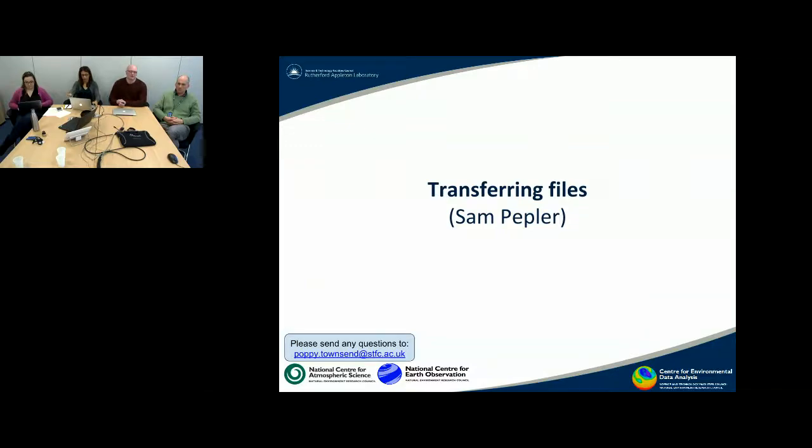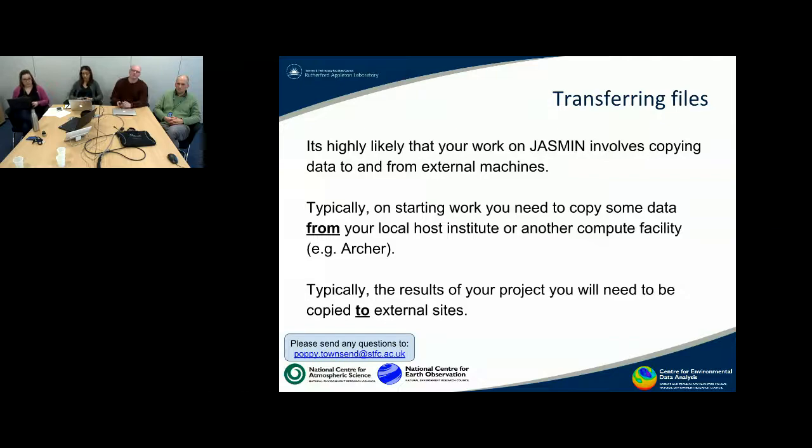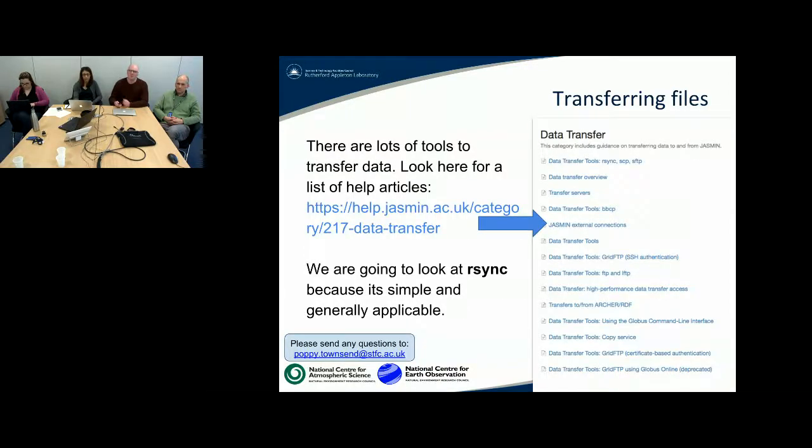Right, so I'm going to go straight into transferring files. One of the most common things you're going to do when logging into JASMIN is try to move some data from your local institute or a computer facility to JASMIN so you can work on it. And at the end of the project, you might want to move the files out as well. There are lots of articles in the help pages to help you with various transfer mechanisms, but the one I'm going to look at here for brevity is rsync, because it's simple and it's very generic.